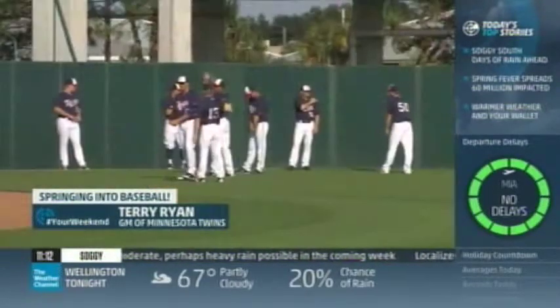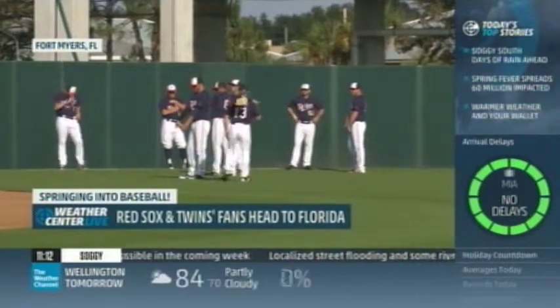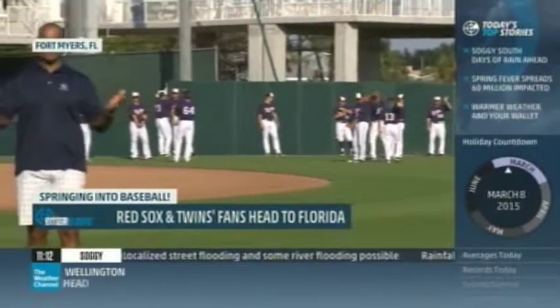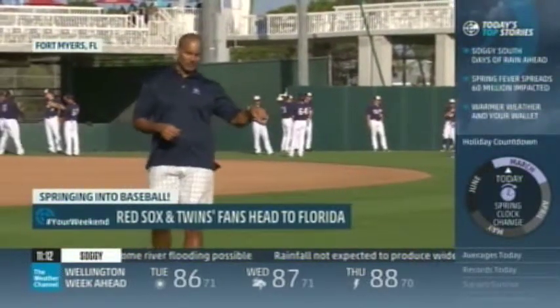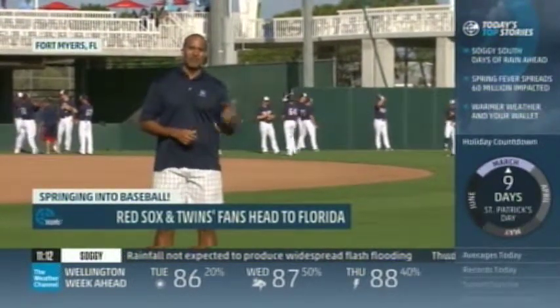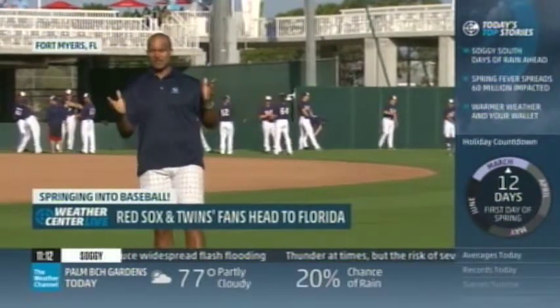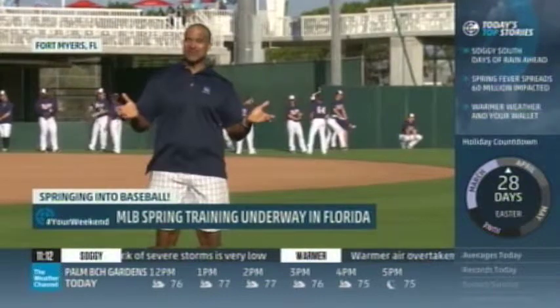As the players are warming up behind me, so is the weather here in Hammond Stadium. Temperatures should be pushing the upper 70s to low 80s again today. Great weather for baseball. In fact, the Twins are taking on the Orioles split squad here in Hammond Stadium. Down the road in Port St. Lucie, the Red Sox split squad is going in to take on the Mets. And also very similar weather conditions. No rain here later on this week in Fort Myers. We can see temperatures pushing close to 90 degrees. Not bad for a late winter day.